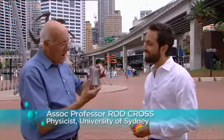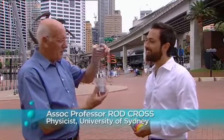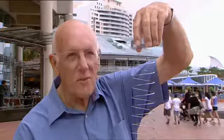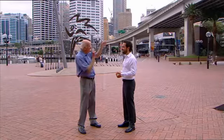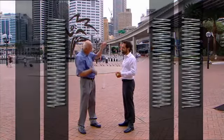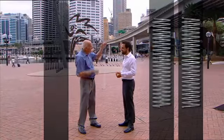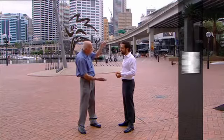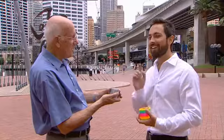The idea is that I hold the top end of the Slinky like this, and then let the bottom end dangle. So the Slinky's dangling freely. And then I'm going to drop the Slinky. But I want you to predict what's going to happen. Will the top end fall first? Will the bottom end fall first? Will both ends fall together? Or will the two ends approach each other in the middle? That is a tough question.